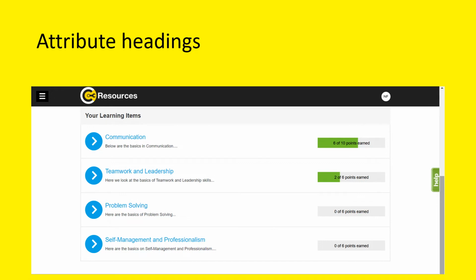The fifth one is digital skills and IT, but we're currently working with the library and the Digital Voyager team on that because we don't want to replicate the Digital Voyager program. They're currently updating that program and we are looking into incorporating that into Discover later on. So for now, for the next academic year, we will have these 4 attributes: communication, teamwork and leadership, problem solving, and self-management and professionalism.